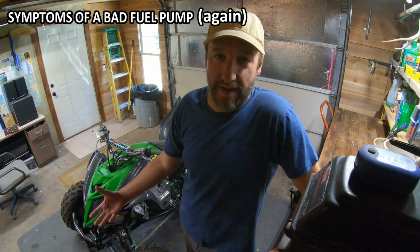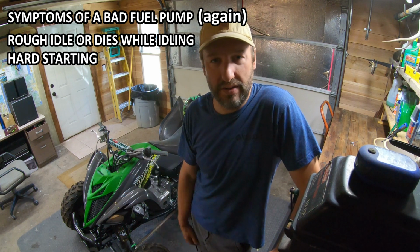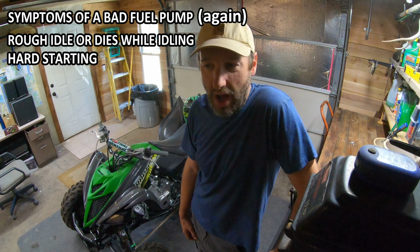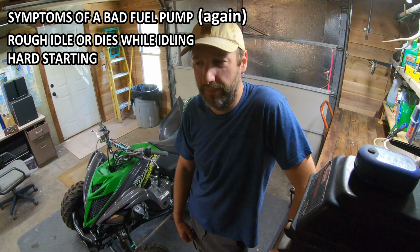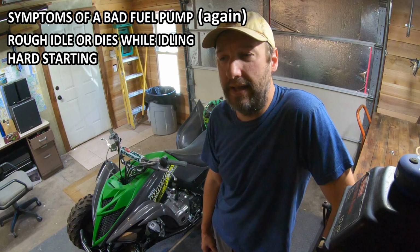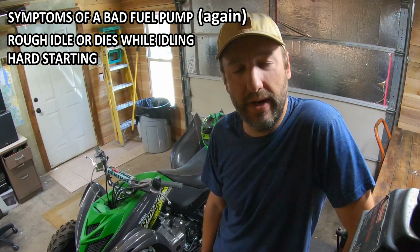The symptoms I was having before is it would die out there on the trail, wouldn't want to restart when it was hot. It was having a hot no start issue. If I was riding really hard, I would turn it off, go to turn it back on, and I'd hear the fuel pump kick on and everything, but it would never actually want to start.